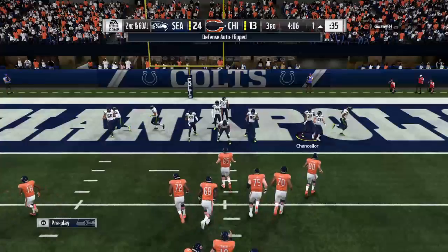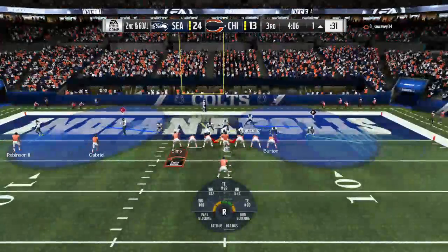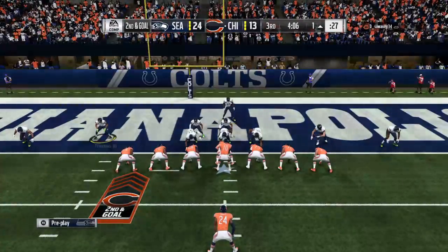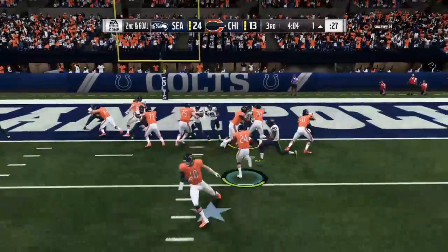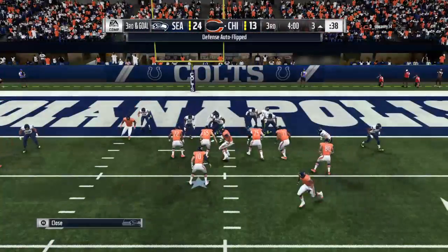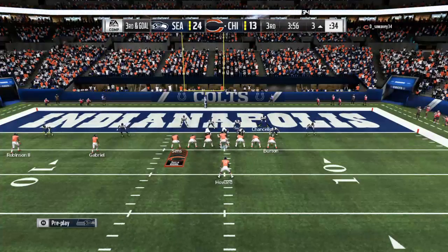I am, and you know I'm old school. I want to run the ball on first down in this situation because second down, that gives me that option of running play action, maybe throwing it. Trying to punch it in with Howard. And this will result in him losing yardage. Back to the 3. He lost 2 there, and it's third down.